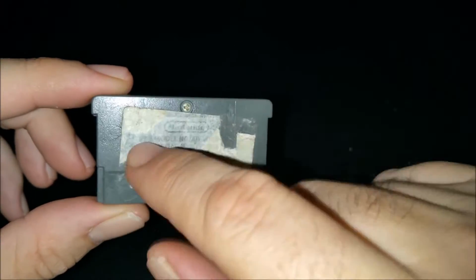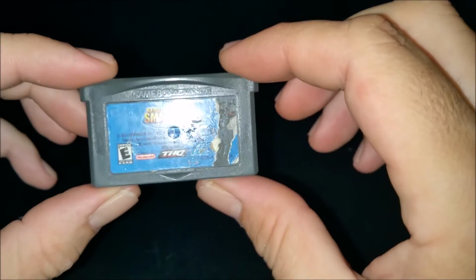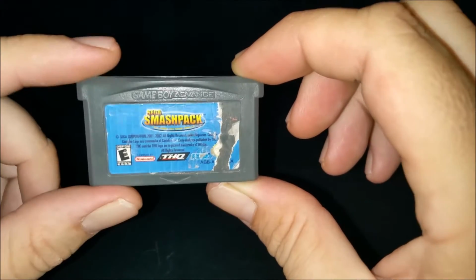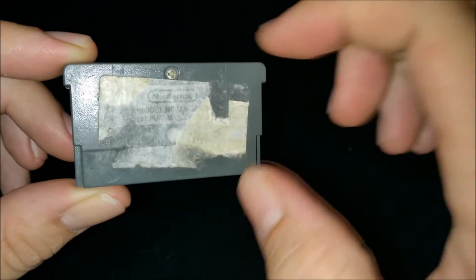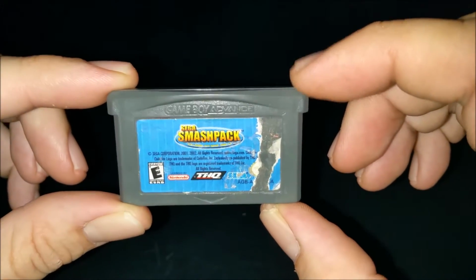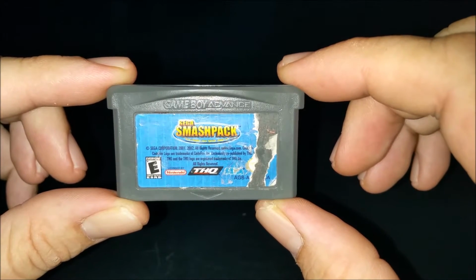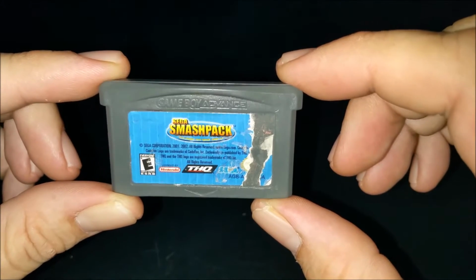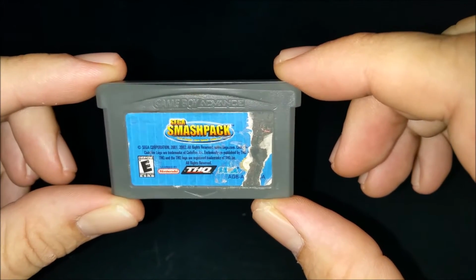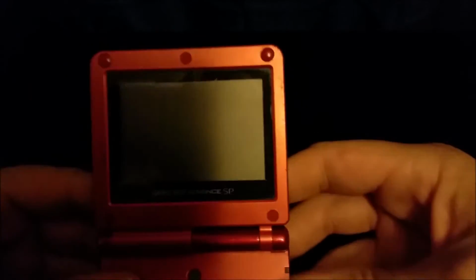Now you may ask yourself, why is this garbage still on here? Well, because this game was garbage, to be honest with you. After I played it for a little bit, it was so bad that I don't even feel the need to put the time into getting this crap off. So let's go ahead and pop this into my Game Boy Advance SP and take a look at some of the gameplay and talk about what I think are some of the issues with the Sega Smash Pack for the Nintendo Game Boy Advance.